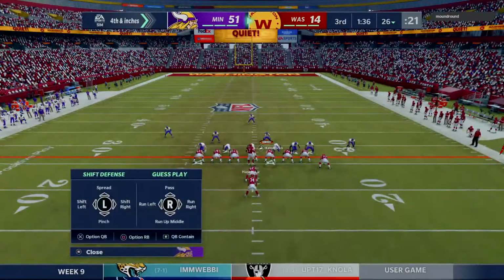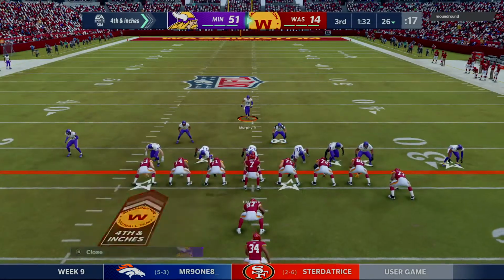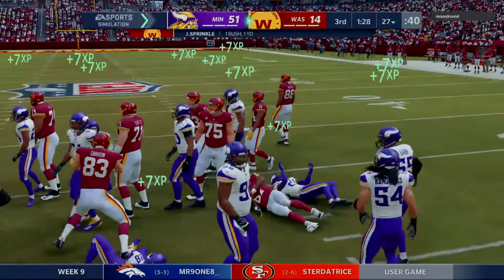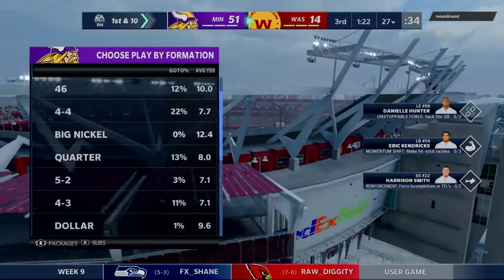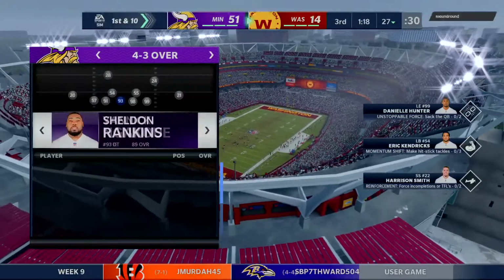So in their own territory, but they only need a few inches, so they're going to opt to go for this thing. We'll see. Maybe a surprise pass or run. What will they do? We're about to find out. 4th down. And he's able to pick up the 1st before he's taken down at the 27. A big roll of the dice on 4th and 1, but it pays off. They convert.